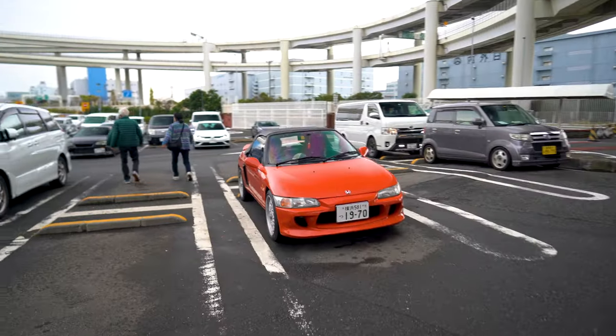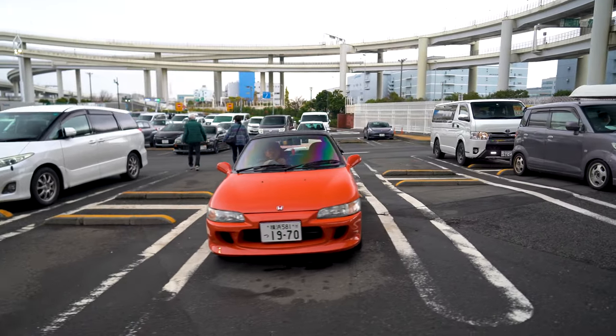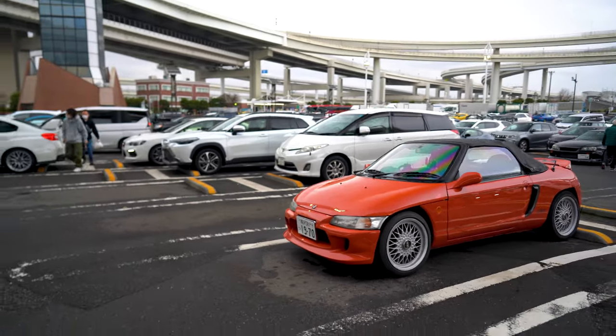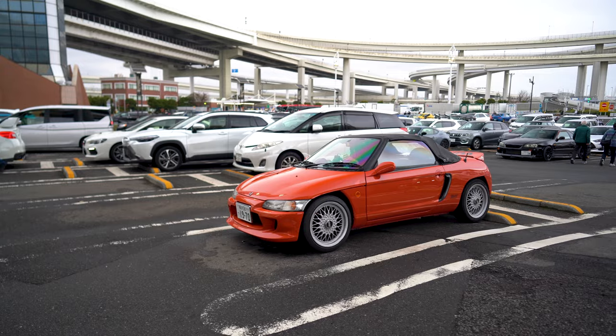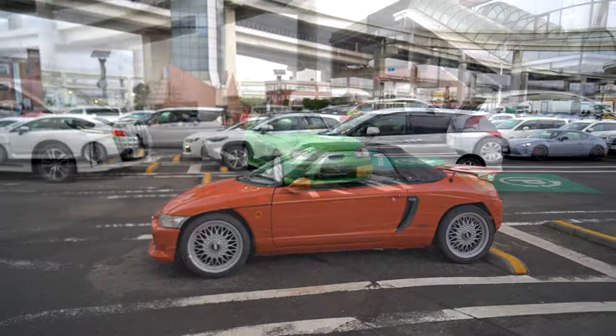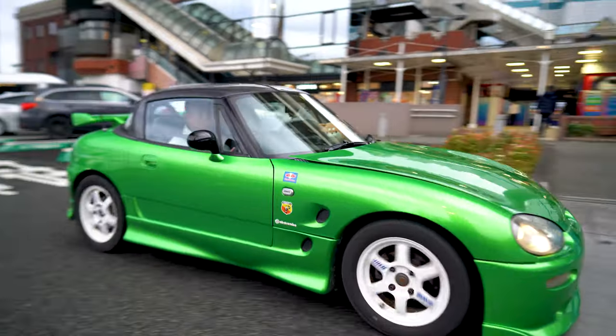Classic BBSs, it's so small compared to all the other cars. That's awesome. Like, I would love to own one of these just to run around with it. I feel like I saw one at the track.